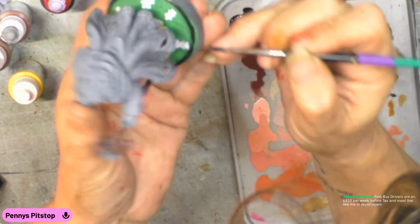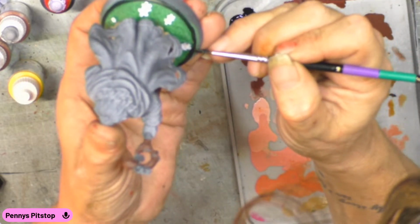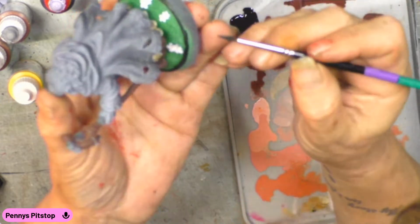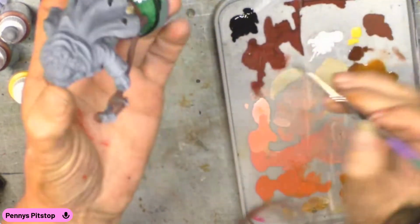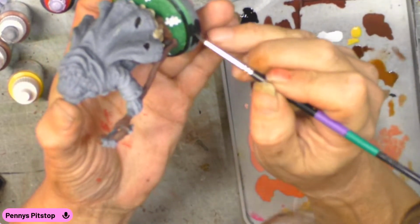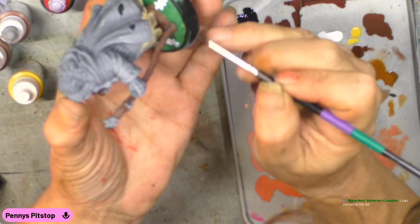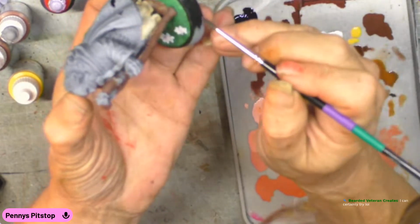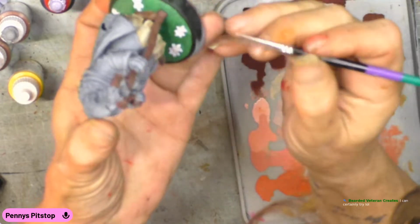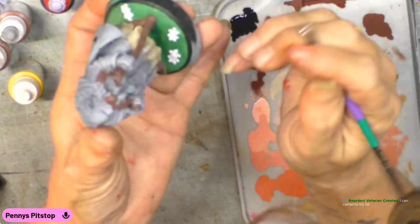Oh, it's a little rock. That looks like that might be a rock. So I might just go over that with grey at some point. I know some people use fancy colours for their bases, but I just like black. Now, the only problem here, I've got layer lines. I don't like that.